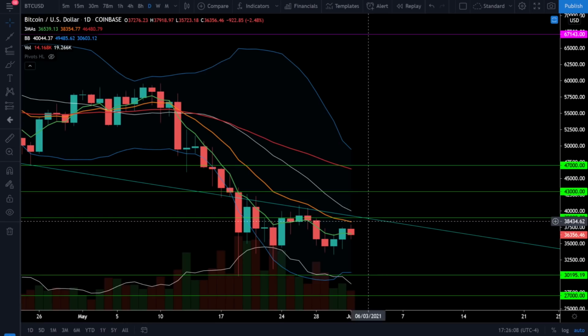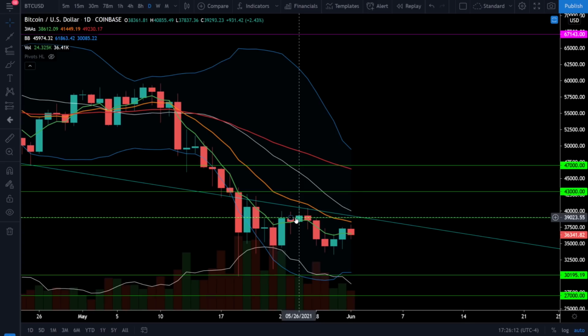Right now, Bitcoin is currently down about 2.5%, and we can see Bitcoin did fail to break above that resistance level at $39,000. As I've said before, don't expect Bitcoin to just start flying back to new all-time highs after this massive crash. This is not something that Bitcoin is going to recover from very quickly, and it's going to take a lot of repairing on this chart to go back into a bull trend.